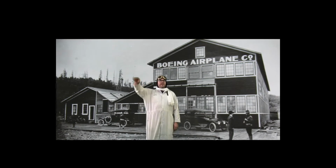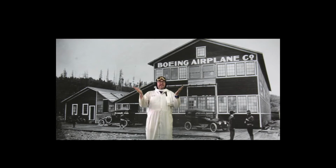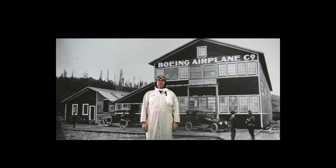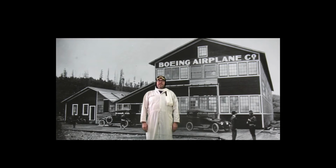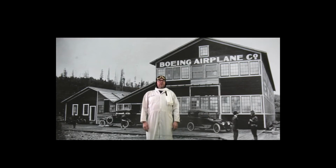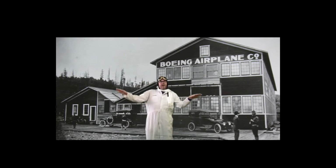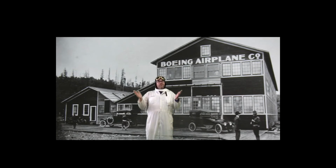Good day, young aviators. Did you know that we live in an amazing state? Not only is Washington famous for its spectacular scenery, but did you know that Washington State is famous for making airplanes? So today, we will be using our arms' muscular strength to fly around Washington State and see how beautiful it is.